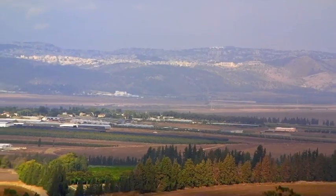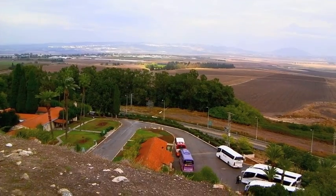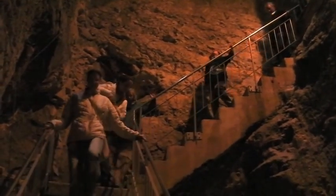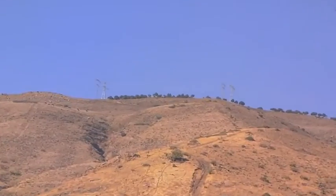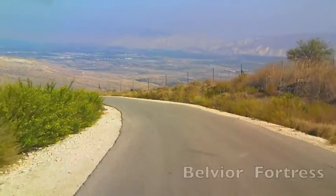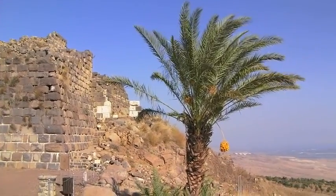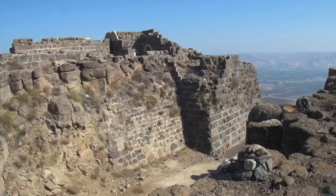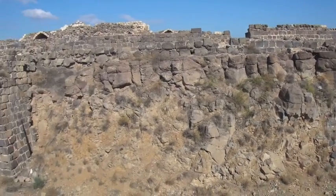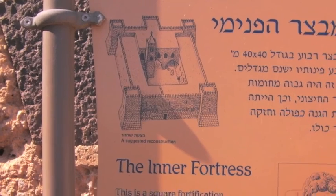From the ridge of Nazareth, the Lord may have looked out over the same valley toward Megiddo and pondered the end of the world. This place also has a deep tunnel to the water system. Next, we jump over to the Crusader Belvoir Castle overlooking the Jordan Valley. This impressive mountain fort was a major obstacle to the Muslims and was never conquered by them, but was eventually surrendered because of isolation.